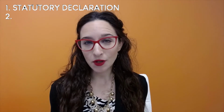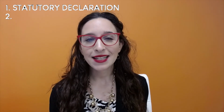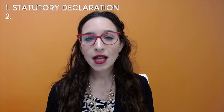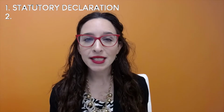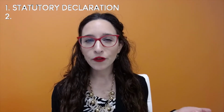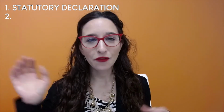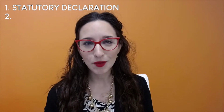So as long as the surrogate delivers in Ontario, even if the intended parents are from another jurisdiction, this is what will happen. So path number one, which is what happens most of the time, we refer to as a statutory declaration. So it's actually fairly simple. It involves some paperwork, basically, that has to get signed after the baby is born. Intended parents can sign the paperwork at any time. Surrogates must wait until at least 7 days after the birth to sign the paperwork, also referred to as a consent or a declaration. That paperwork then has to get sent off to the government. Birth registration can happen after the birth certificate is in hand, passports can be applied for, and so forth.